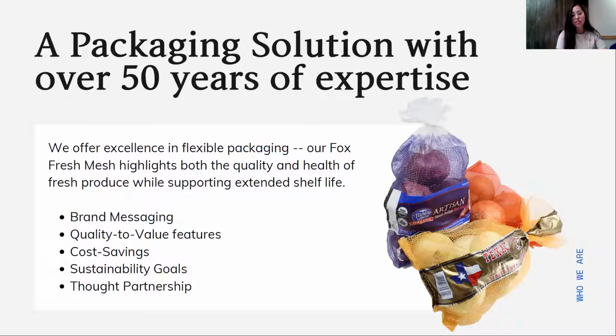We see here some points: brand messaging, quality value features, cost saving, sustainability goals, and thought partnership. And you could, as a whole, ask, well, there are some other packaging companies who offer some of these same benefits. Victoria, how does Fox Packaging differ? From my experiences here at Fox Packaging and working with our customer base, packaging is going to end up in the hands of the consumer, and it's going to be taken home. And you are not only creating brand loyalty and brand recognition, but you are giving this physical object, a baton, space in a home for that family to be educated.